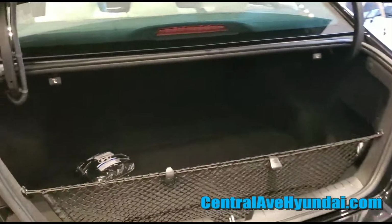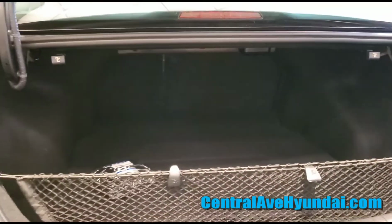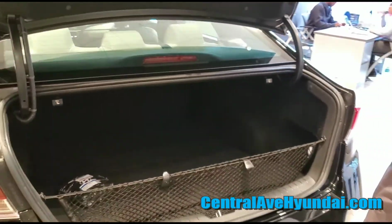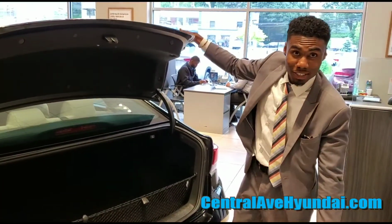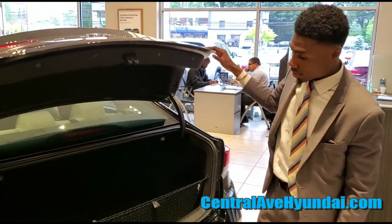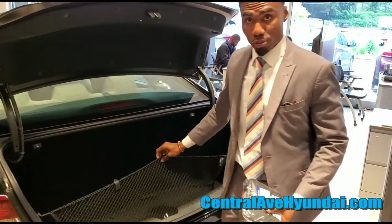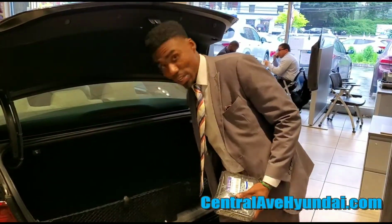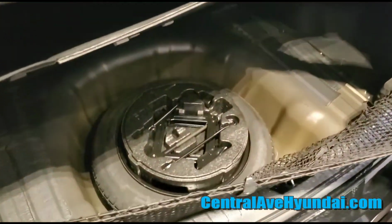You notice the trunk is quite large. This is actually the largest trunk on the market for any sedan. This vehicle has the same trunk space as the Mercedes E350, and it's half the price. So imagine that. The trunk also gives you some additional accessories. You are going to get on every purchase, first aid kit, your grocery netting, and of course your full-size spare tire with your jack and tools.